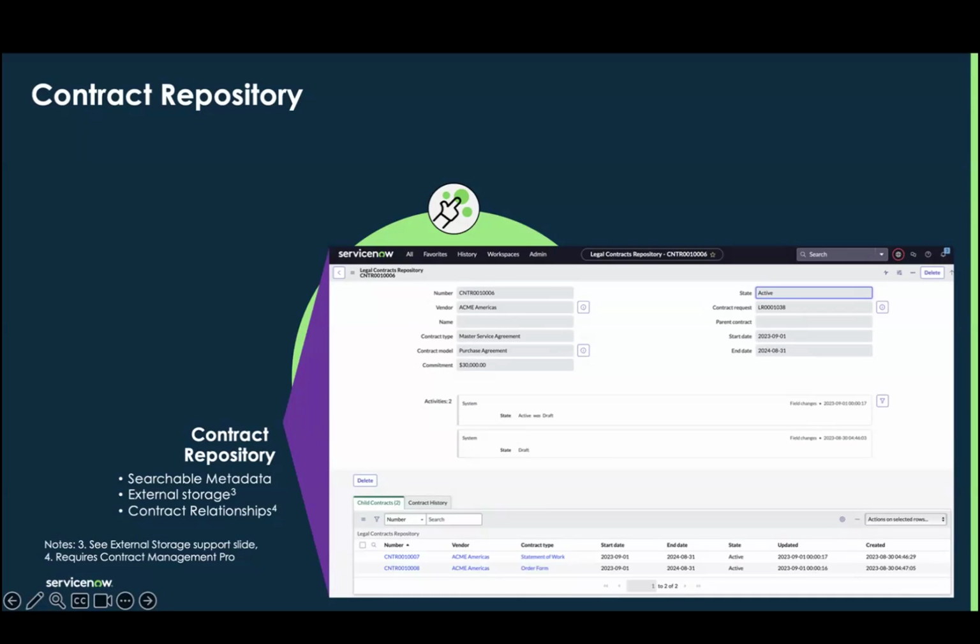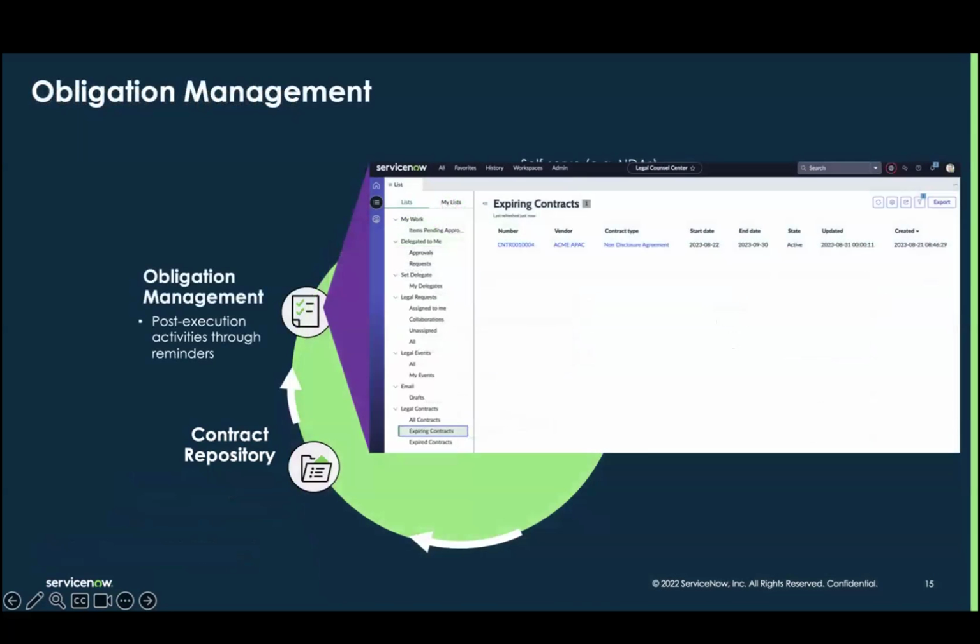Just know that regardless of where you're storing these contracts, you can take advantage of CM Pro's robust search capabilities to search within the text within the contracts, as well as the metadata that you've been able to capture along the way. We're also able to keep track of relevant obligations, such as contract renewal dates, and then set up automatic reminders to notify relevant parties well in advance of those upcoming dates. That way they can start taking action and minimize any kind of risk of contract lapses.